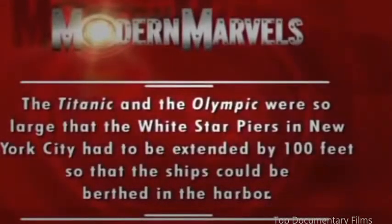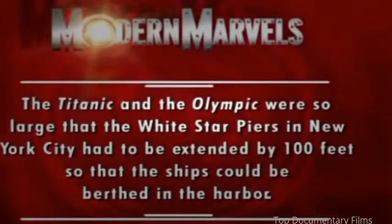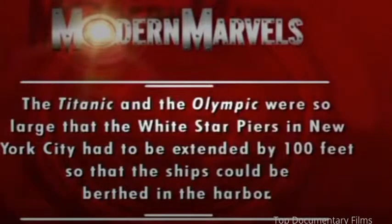The Titanic and the Olympic were so large that the White Star Piers in New York City had to be extended by 100 feet so that the ships could be berthed in the harbor.